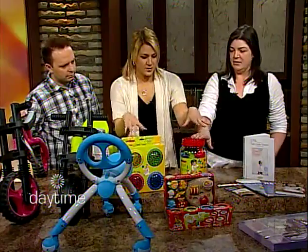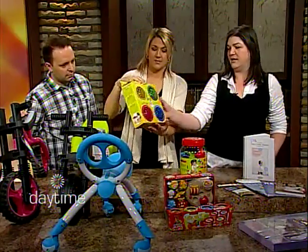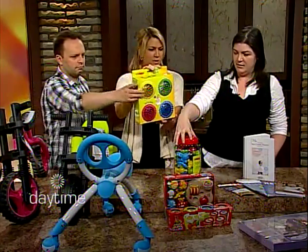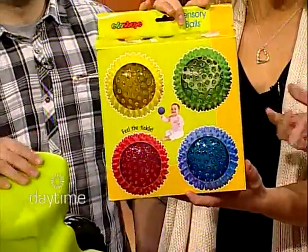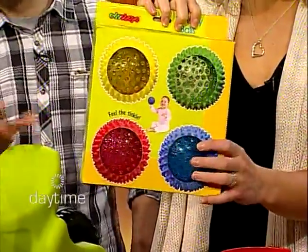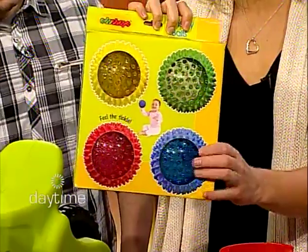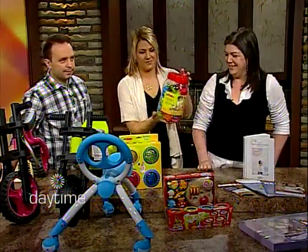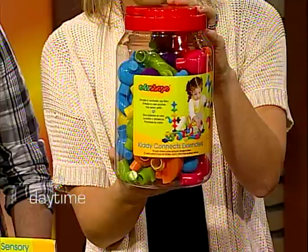And then over here, so here we have the babies. These are great little sensory balls for the little babies. Basically, it's teaching them the feeling of texture. They can chew on it, play with it. They get these textures, the little nubbies. Squishy, they like those. They're easy to clean because they'll be covered in saliva. Yes, they will be. These look fun. These little block shapes are great.